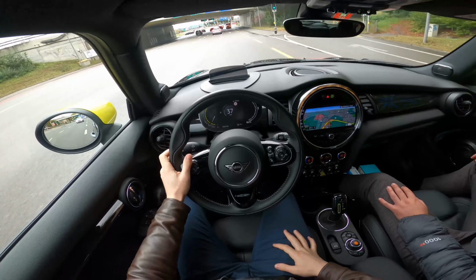You can charge the car. How fast can you charge it, 50 kilowatt or does it go to 100? 50. Okay, with 50, half an hour, 80%. Great. You have also this nice roof here and also in the back. Yes, cool. A lot of light comes inside. I like this glass roof, it's so nice.